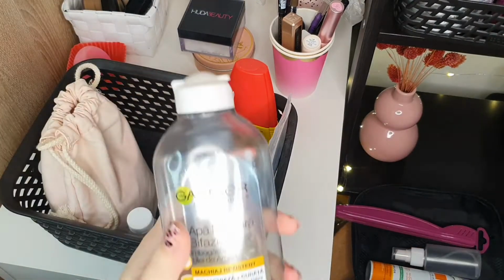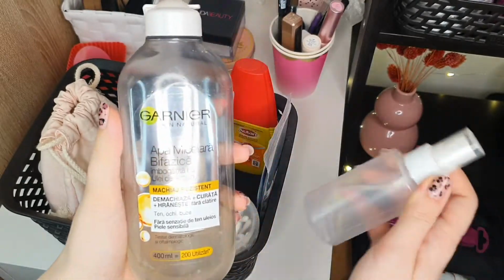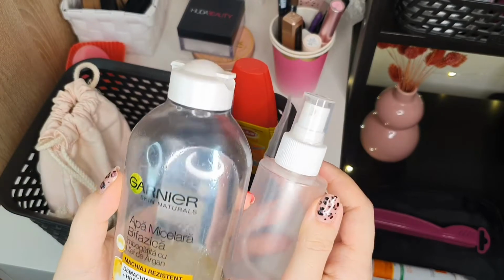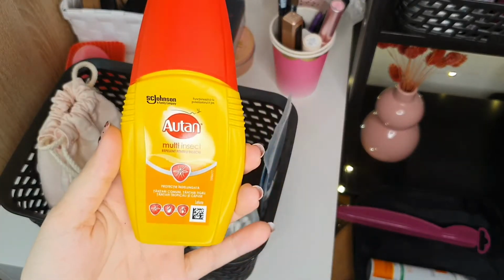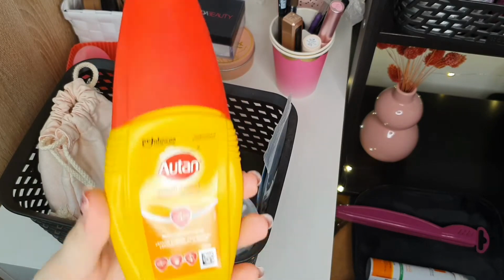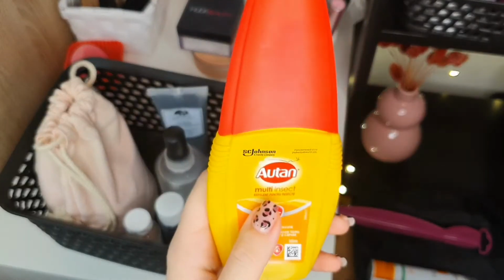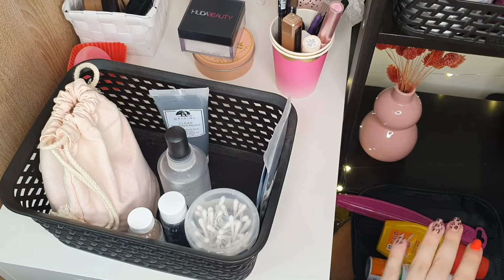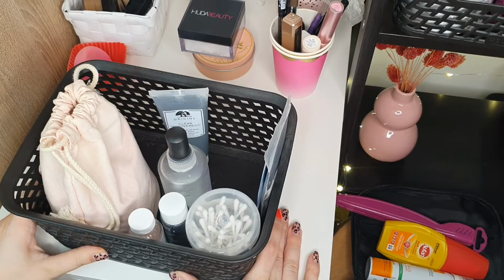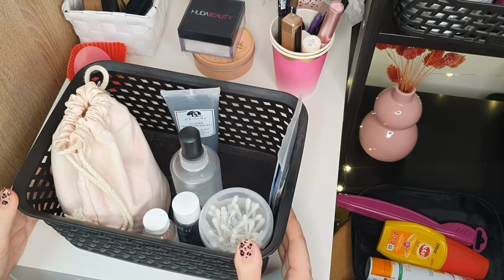And then I will put the Garnier Micellar water into this container, and I will take it with me as well, just to remove any makeup. I will take this product. This is for bugs and stuff like that. Bugs love me, so yeah, mosquitoes especially, so I will take this one because I don't want to get bitten everywhere. And this should be it for skincare and hair care.